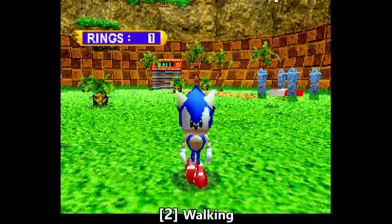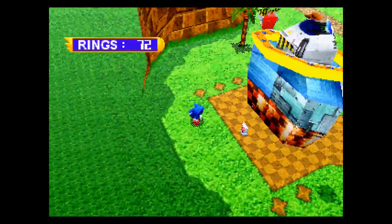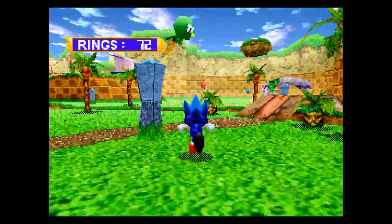I like how when he's walking, he really exaggerates the movement of his arms and then it goes all the way to his head. I don't know, that kind of thing looks really goofy to me, but I am all here for it. And while yes, the running animation itself might look a little bit stiff, his head and clothes make up for it though, because they still have the bobbing motion of the original games. Next up is Sonic Adventure.